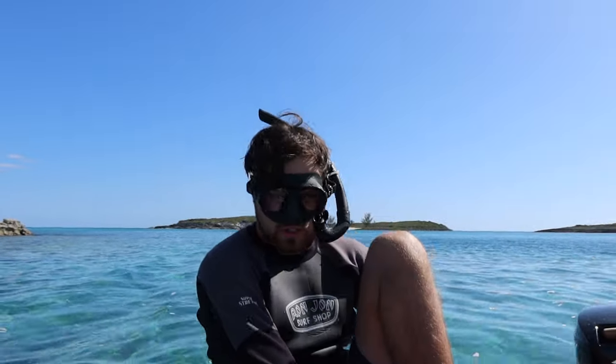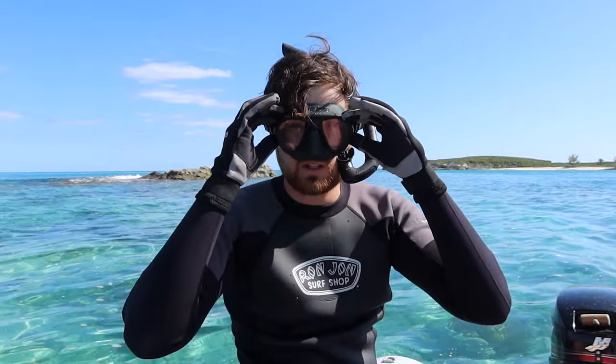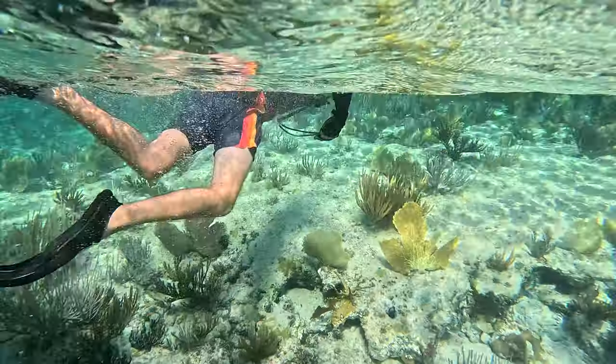We found a cool little spot to snorkel, or to dive, so I'm gonna go look for some lobsters and snappers and possibly conch. Let's go. And I have heroically taken the duty of lifeguard.